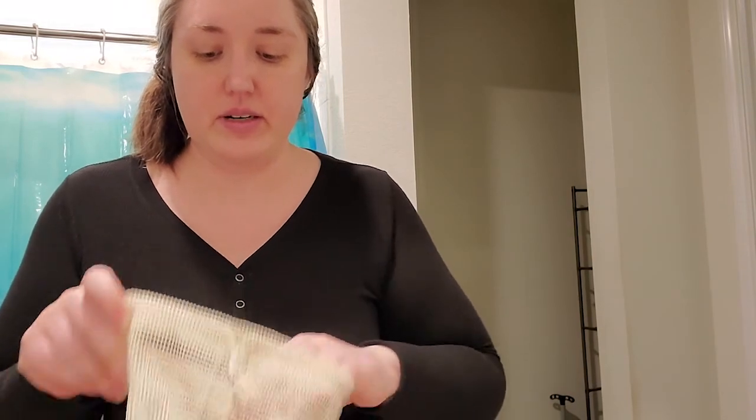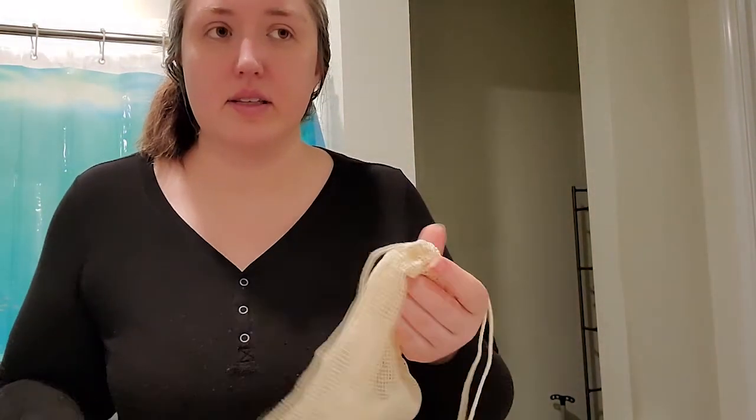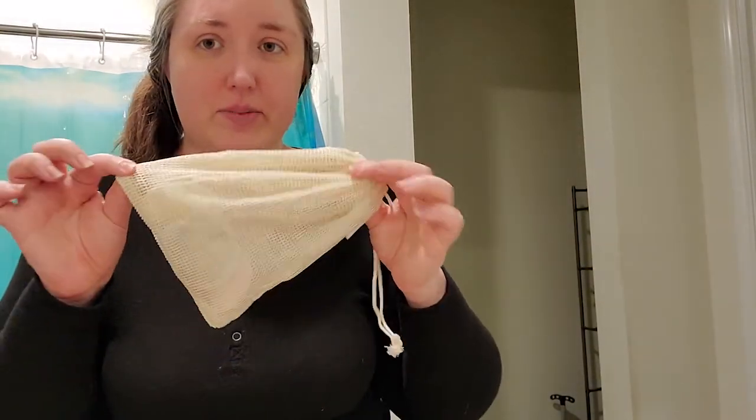Ooh, this is another new thing though. I got these reusable makeup wipes. I haven't used these enough to warrant a full load, because I don't really wear makeup unless I'm filming or going into work, and I work from home, so I don't go into the office much. But I've got this bag here that you're supposed to be able to wash with.